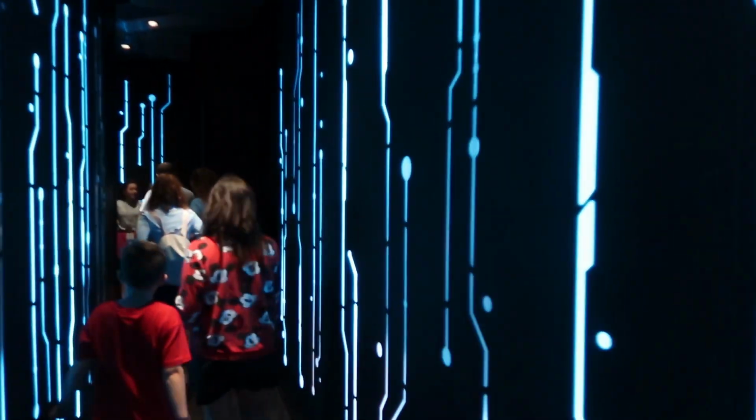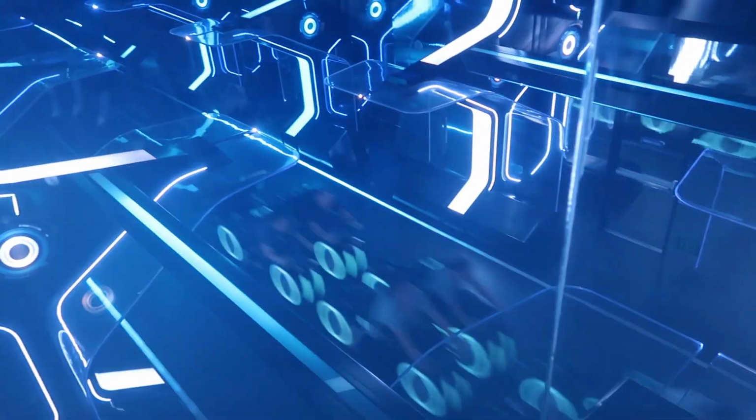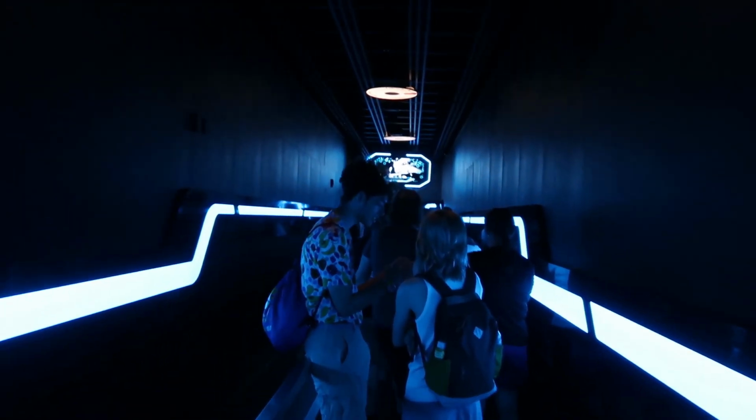Oh, and these circuit walls were covered. Ride in the dark. Users be warned. The Lightcycle run makes into the world of Tron. Stuff in our locker. So I'll see you after the ride.